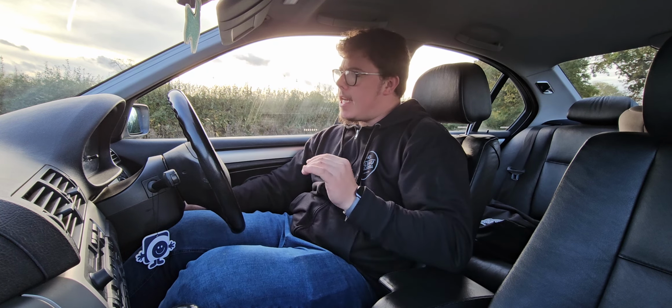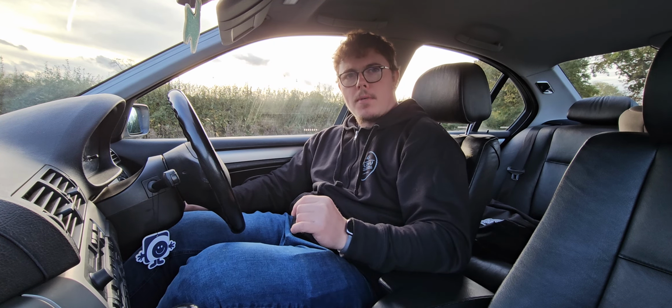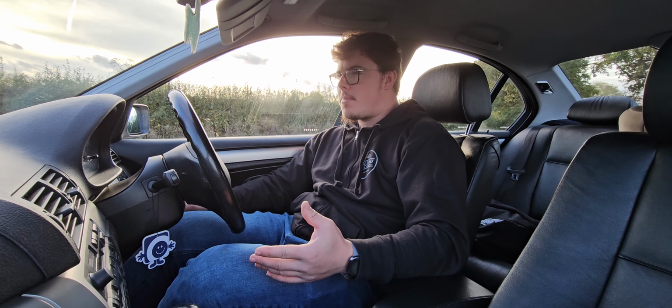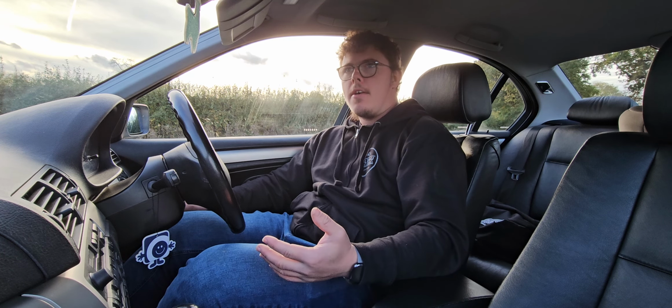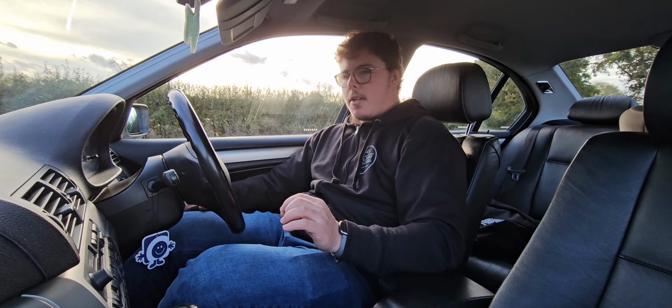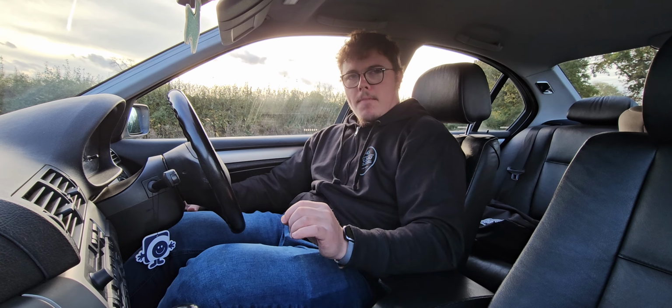I think if there's anything that makes a car, it's cup holders. And to put zero in, I think is an absolute joke, and it's ridiculous. And I think you're absolutely mad if you think that a car is okay without cup holders. But that is literally the one thing that drags it down for me. Apart from that, it is a really nice place to be.